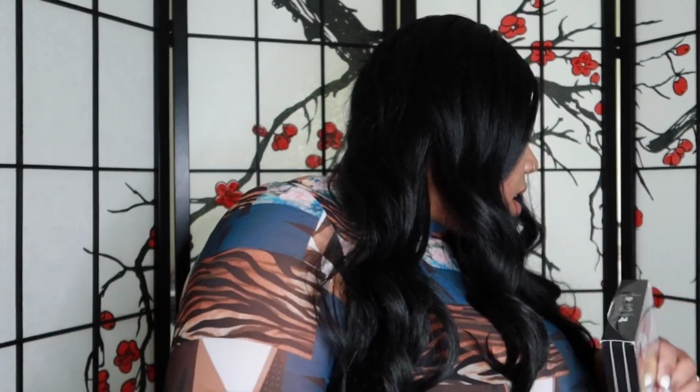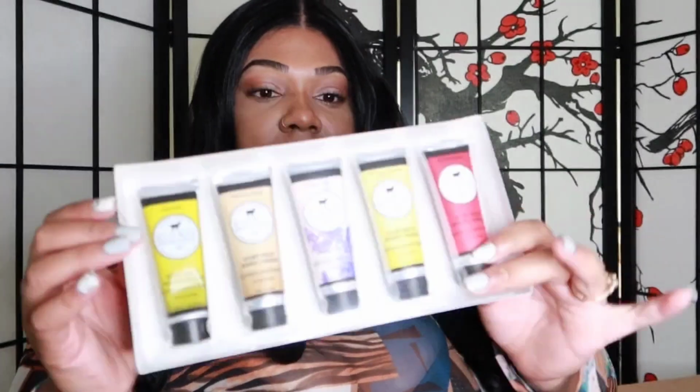Really, really good. It's not too greasy or oily. It's pretty good. Because you know how some sunscreens be really greasy and oily? You be like, dang, girl, I'm shiny. I ain't trying to be that shiny. Yeah, it ain't like that. But the next skincare item, or the last one, would be these.